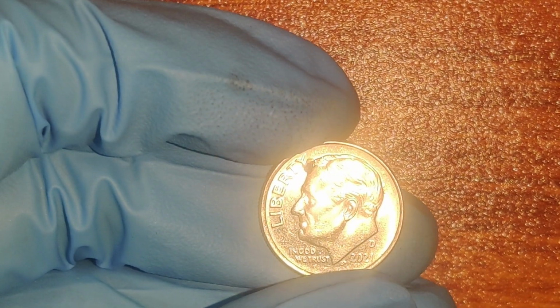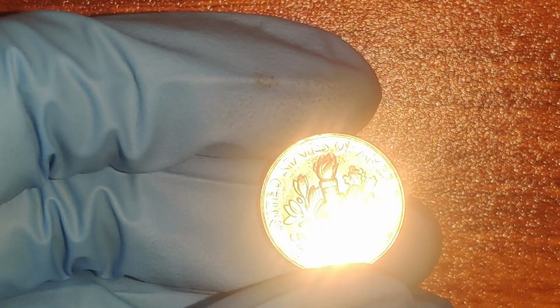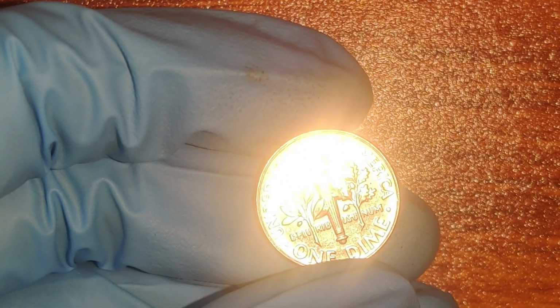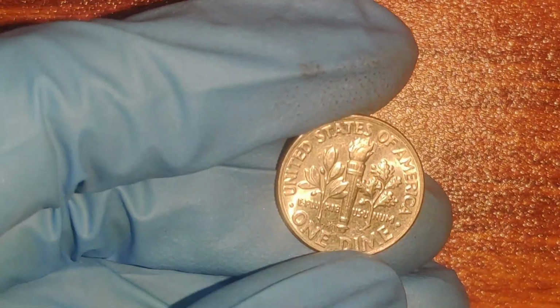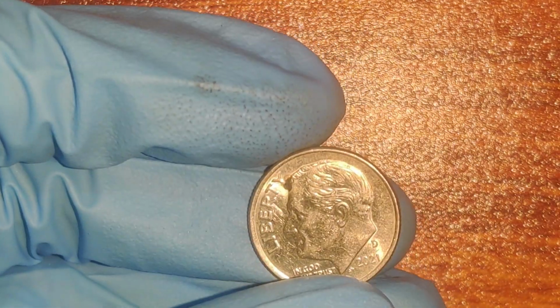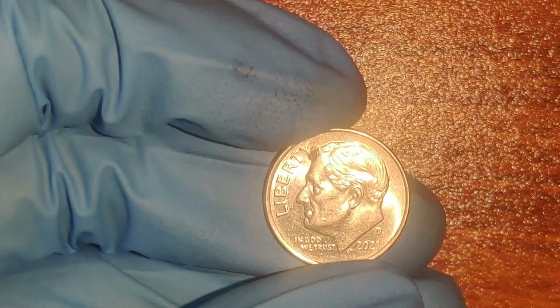It all started when a very rare version of the 2021 D-dime was discovered with a unique minting error, a double die error. This happens when the die used to stamp the coin has been misaligned, creating a doubling effect on the coin's design. It's a very rare mistake, and in this case, it made the coin extremely valuable.